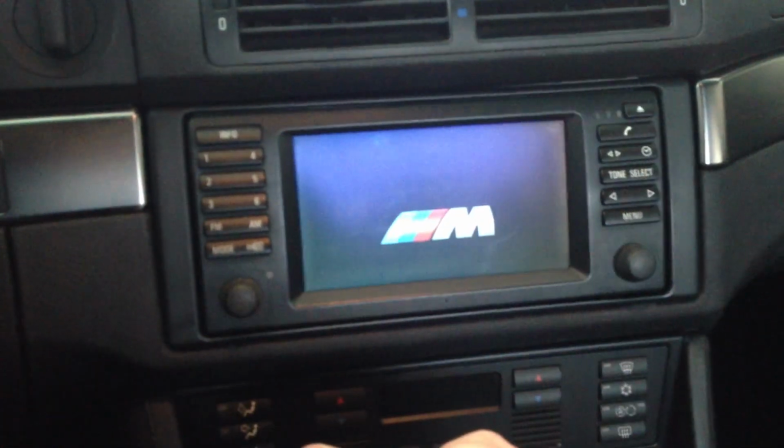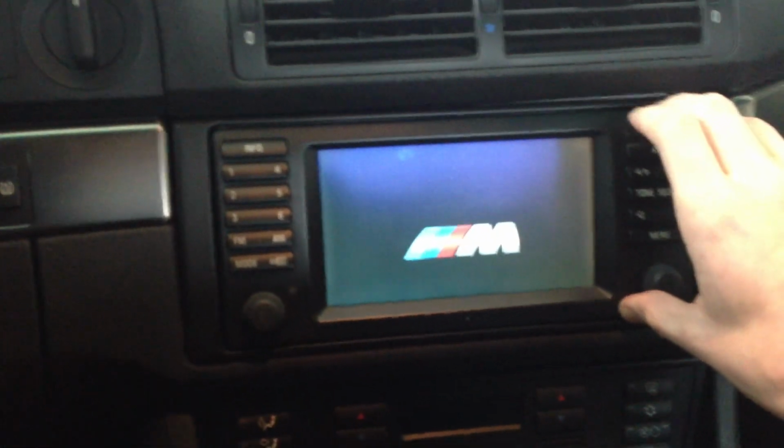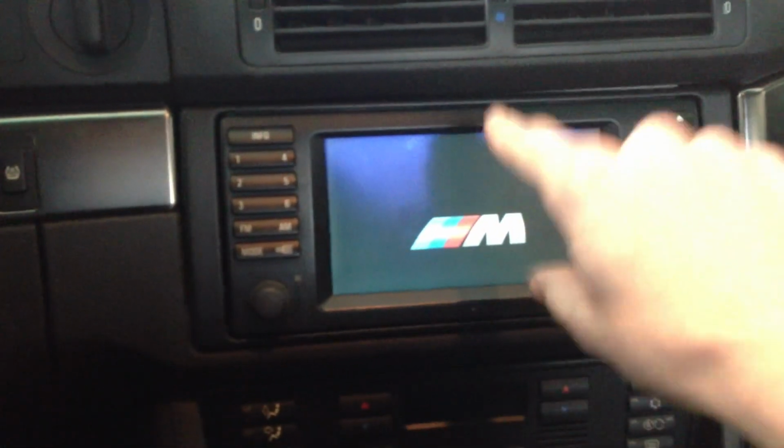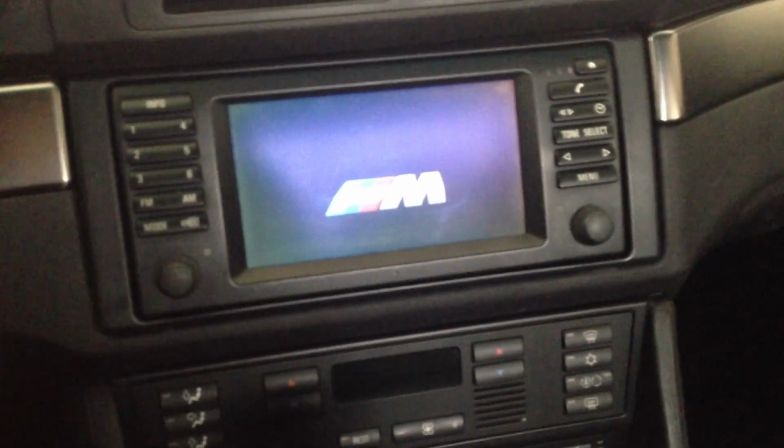If you guys remember, just a week or two or three ago, I put the 16:9 navigation display in this car. Obviously it's a 2000, so it came with a little one. But now this is in here, and it's time to replace the knobs on here. They're probably original, they're scratched up, they're scuffed up, they don't look nice.